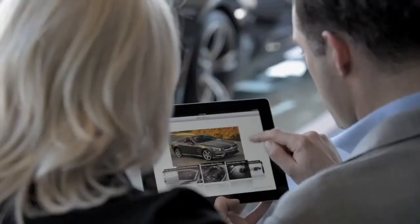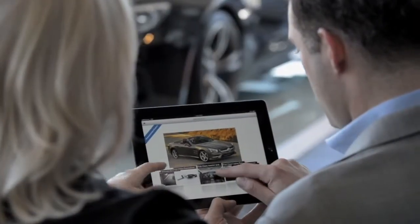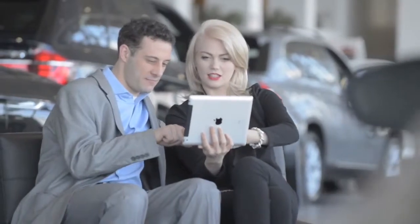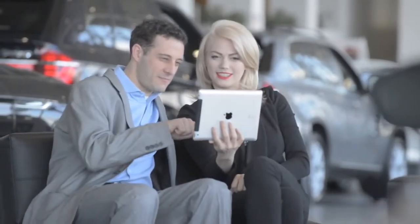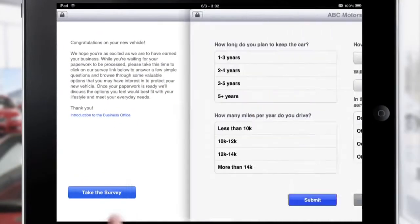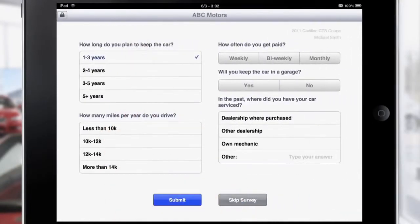As an option, you could then hand over the iPad to your customer to complete a brief F&I survey, or they can simply begin viewing your dealership's product and package offerings. Customers will only be able to view the survey and product tour, as dealer-sensitive information is securely protected by password. The survey can be customized to gather only the information that's relevant to your presentation.